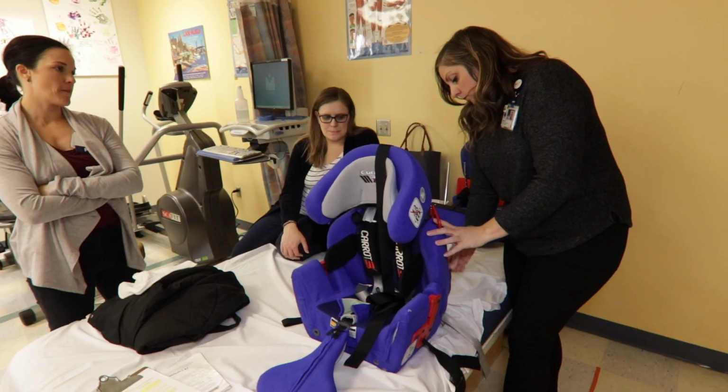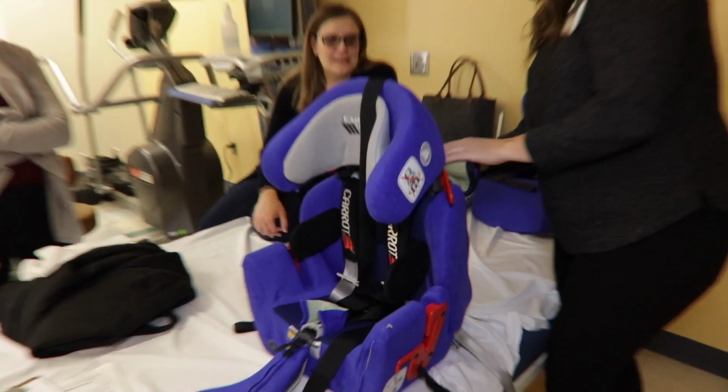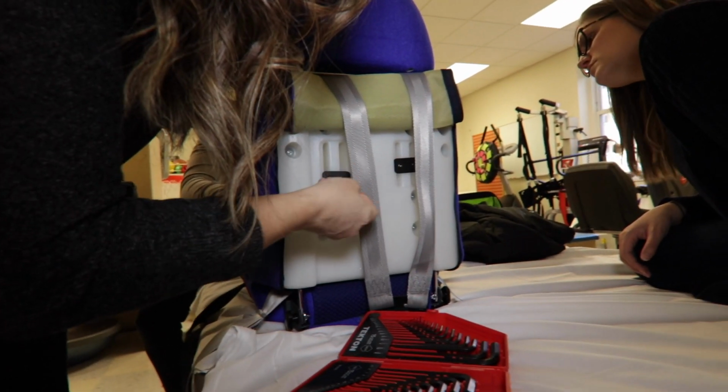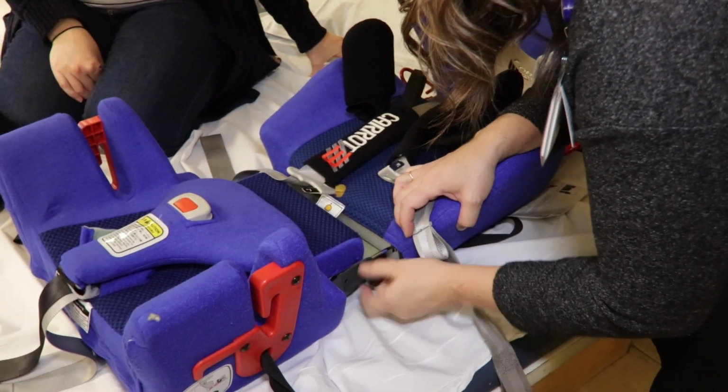Once we were up there, they brought in a couple of different models. One of them was this blue looking car seat. It's called a Carrot. I know, yes, a Carrot. Where do they come up with these names? This Carrot is adjustable in so many different ways. It's able to provide adequate support for someone's head, and especially for their lumbar as well as side support, which kids like this usually need. We spent some time talking with the car seat specialist, which we can hear from now.